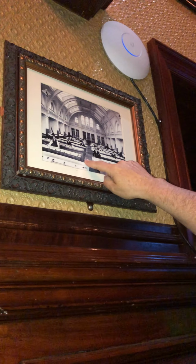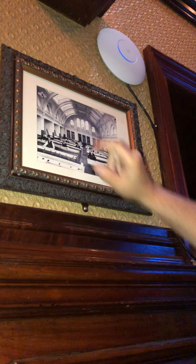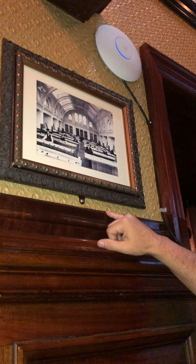This picture here is the architects that built the Titanic in Harland and Wolff shipyard. And as you can see, the floor is the exact same floor. All we did was change it so it would last for volume and traffic. That's so cool.